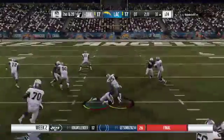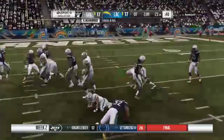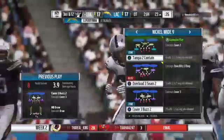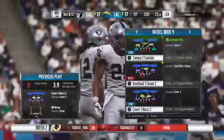A first carry now for Kofrani Muhammad. He'll get it to the 23-yard line. He digs them partway out of the hole that they're in. It's an 8-yard gain, and it makes it 3rd and 12.